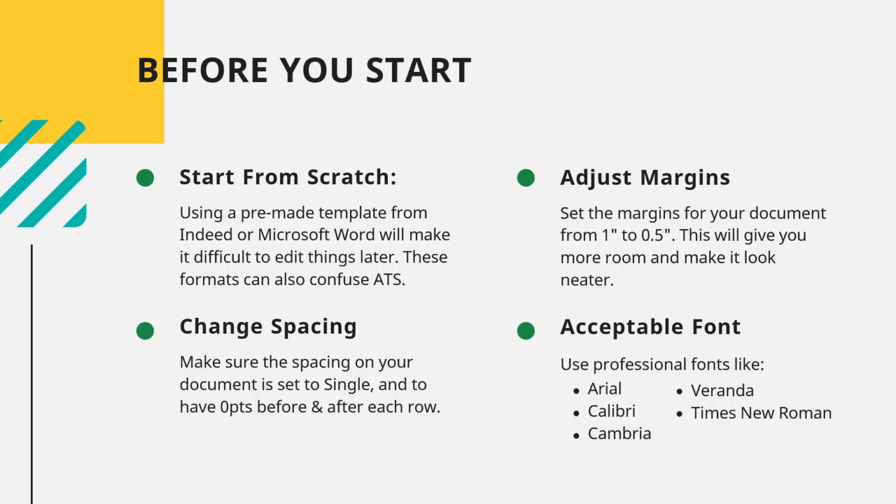There's some things on margins. If you want to fit more on your page, changing your margins from 1 inch to half an inch is a really good way to do that. You can change your spacing in some of the advanced options on Word. I highly recommend building your resume in Microsoft Word. I would set it to single and have 0 points of spacing before and after. Again, you could fit a lot more on there and fit more experience into one page.